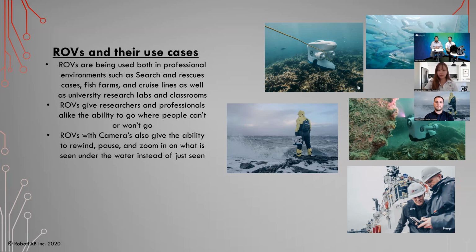Not only that, but when you have an underwater ROV with a camera on it, such as all the Blue Eye underwater drones do, you're able to record that footage, and as opposed to somebody being underneath the water and coming back up to the surface and talking about what they see, you're able to see what the robot sees, right? And you're able to pause, rewind, zoom in on everything that this drone is looking at underneath the water, and you get very, very valuable data this way.